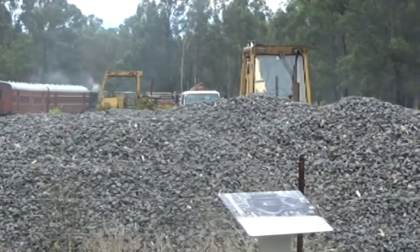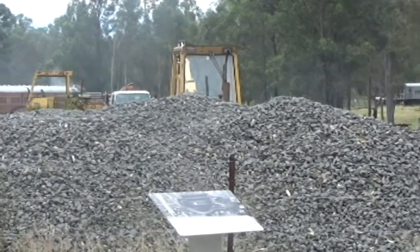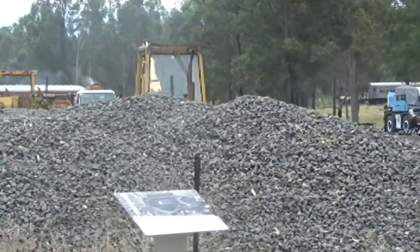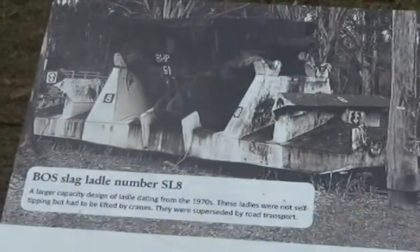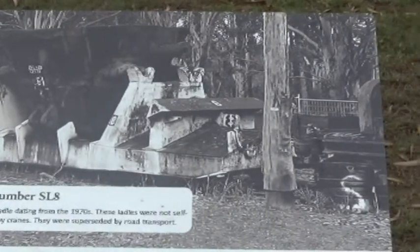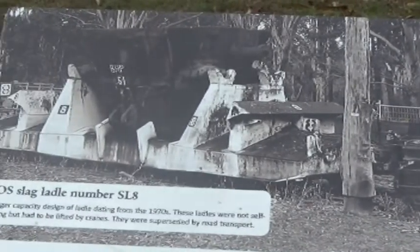We'll take a closer look at one of those little photo displays in a moment. Actually, we'll take a look at a few of them. Since my last visit in July, they've put these up over near where the train departs out toward Leggett's Drive. Some of these I got the captions, but not all of them.